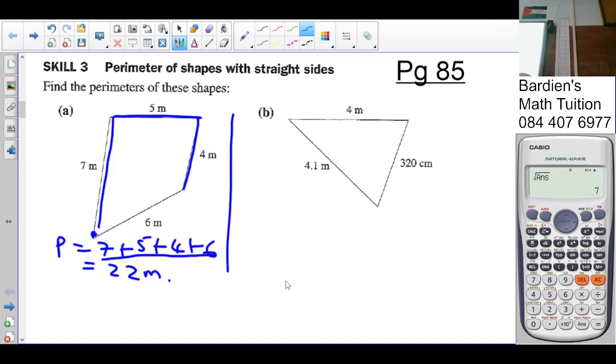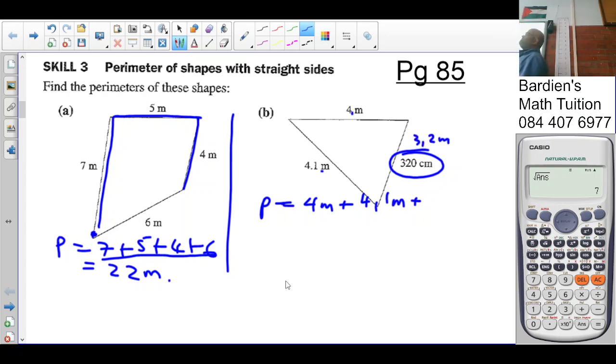Look at B. Now we need to say, for the perimeter here is going to be 4 meters plus 4.1 meters plus, now that is in centimeters, so I'm going to convert it to meters. So it's 3.2 meters. Or I could have converted everything to centimeters. Normally we do it to the smaller unit. So that's going to give you 4 plus 4.1, it's going to give you 8.1, 11.3. Is that correct? Or if you had gone with centimeters, that would have been 1130. Is that correct?